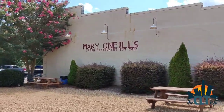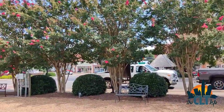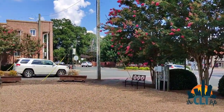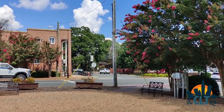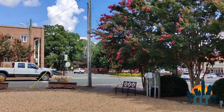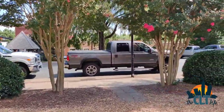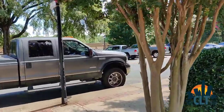Wow, they've been here since 2017, 3 years. Doesn't even seem that long. So you see the beautiful crepe myrtles that are in bloom. Down to the left, you should be able to make out in the center of the screen the famous walking bridge. We'll take a little walk down there in just a few minutes. Like I said, we are north of the railroad tracks here.